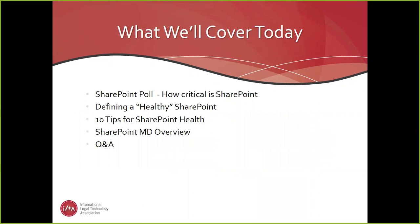Okay, so today it's a very simple agenda. We're going to start off with a SharePoint poll to get a handle on how critical the SharePoint environment is for the attendees today. We're going to define what a healthy SharePoint environment means, because that can mean a lot of different things to different people. And we're going to go through our 10 tips, and then we'll wrap up with a brief summary of a product that we offer called SharePoint MD that can help you get a handle on really where your firm is today in terms of health.